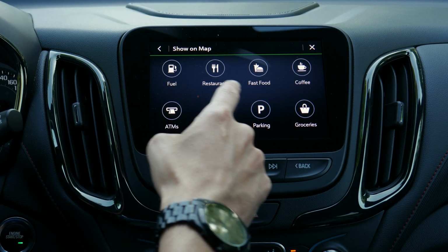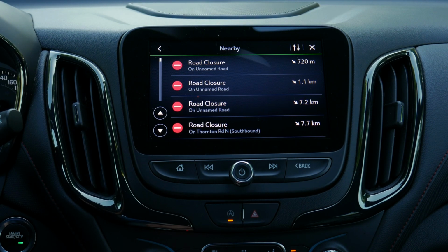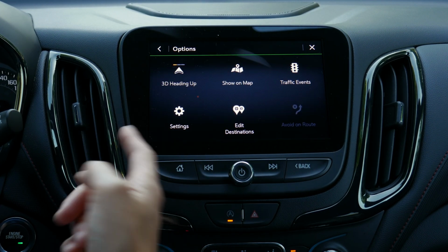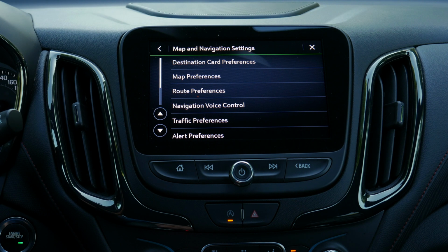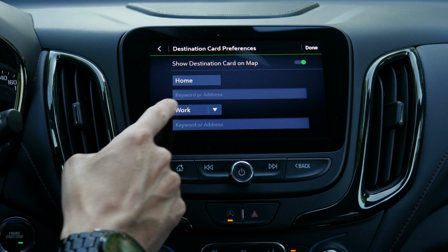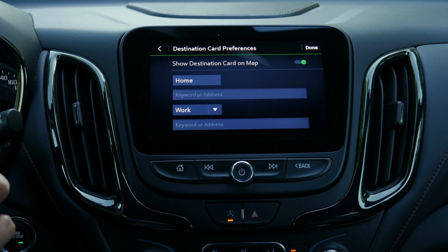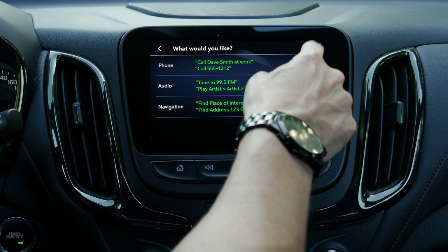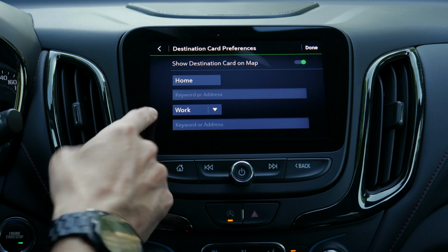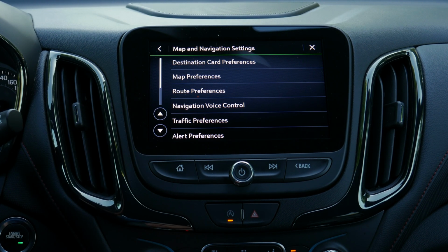Show different things on maps. So do you want to show fuel, restaurants, fast food, parking, etc.? Traffic events, so you can see what's currently going on at different road closures, which is kind of nice. Display live traffic as well. Look at different settings. So, I mean, nothing too crazy. Like this one here is nice because you can set up your home or work address. And big benefit there is that you could press the voice command prompt and say navigate home. Like, okay. So you could say navigate home, navigate to work, whatever the case may be. And that's just based off of whatever address you've looked for there.